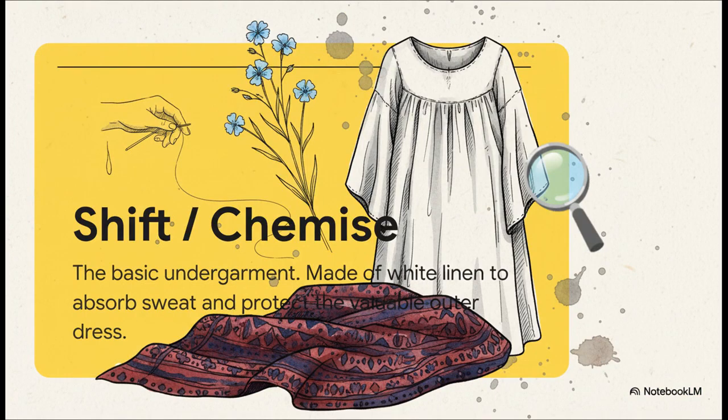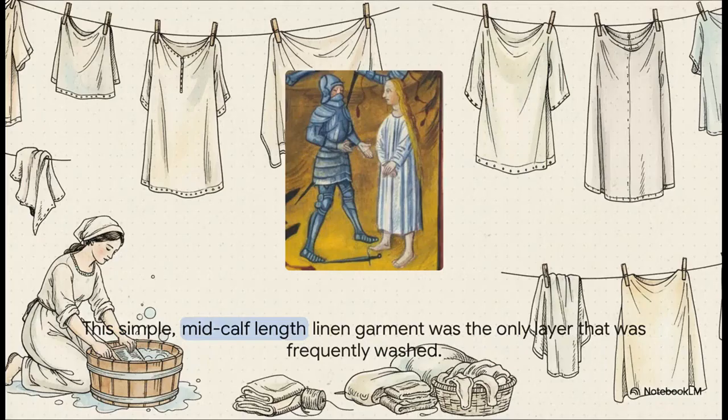Okay, layer number one, right up against the skin, the shift. You might also hear it called a chemise. And listen, this part was absolutely non-negotiable. It was always made of linen. This had nothing to do with style, it was all about hygiene. Think about it. Your outer clothes, made of wool, were super expensive and a real pain to clean. So this linen shift was there to soak up all the sweat and oils and protect those valuable outer layers. And this picture gives you a perfect idea of what we're talking about.